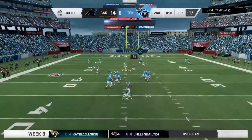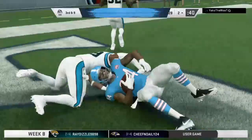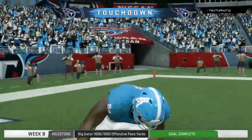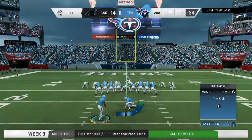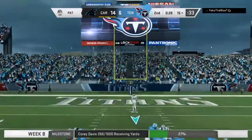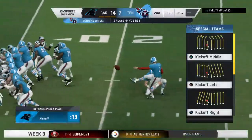To throw Mariota. And that is caught by Davis for a Tennessee touchdown. Corey Davis, his 5th touchdown now on the year, as they are now on the board here in the first half. Point after by Lambo, up and good. And that'll make our score 14-7.